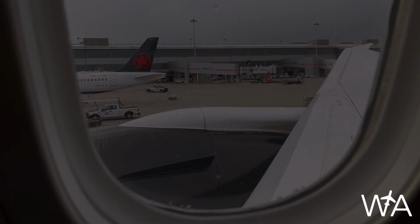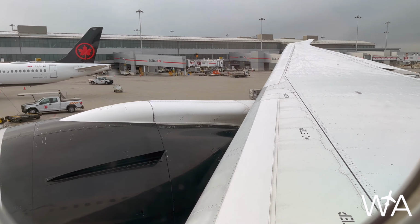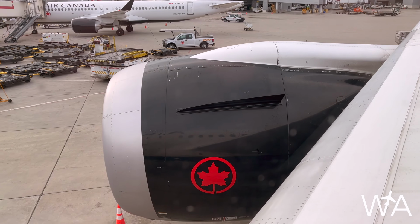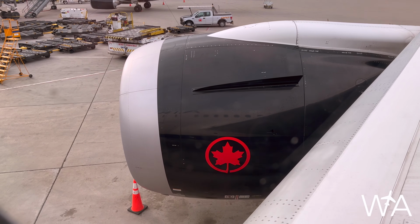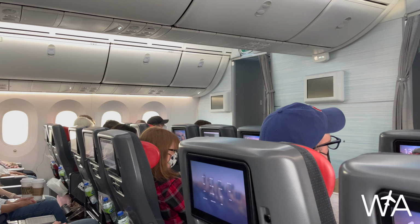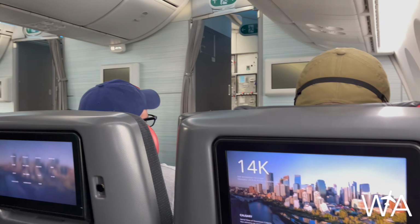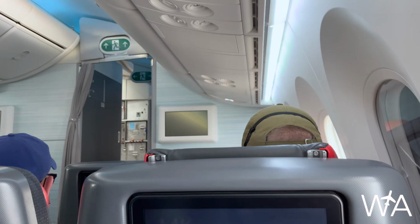Taking a look at the view we have out the window from row 14, we're pretty much in line with the engine, looking out just ahead of the wing. We get a great view of those massive Dreamliner engines bearing Air Canada's distinctive red maple leaf. After all the premium economy passengers were on board and seated, the flight attendant came through again to take everyone's order for breakfast.